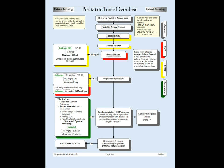Pediatric toxic exposure is similar. The algorithm has it on the left lower corner, and it gets basically the indications for cyanokit in a child is suspected cyanide poisoning or, again, smoke inhalation, meeting the same three criteria that we apply to adults. In a child, the dosing for the cyanokit is 70 milligrams per kilogram, also infused over 15 minutes to a maximum dose of 5 grams, which is the maximum adult dose.